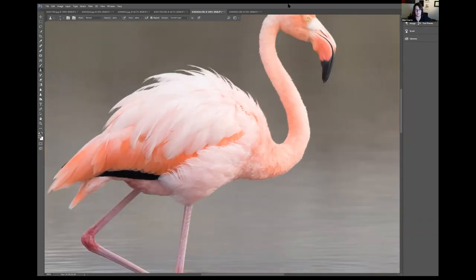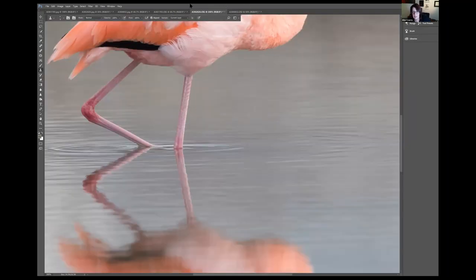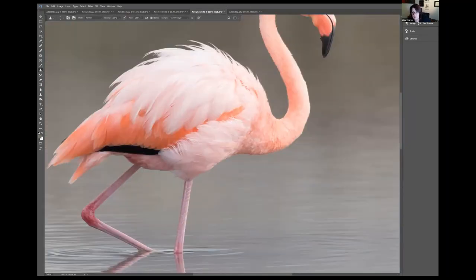So now the feather's gone. I don't like that dip in the beak now. I think it looks weird. So I'll go back in and grab this bit here and bring it straight down as a straight edge. I clone that in. There you go. Then clone that in and work with it so it has that nice smooth curve and takes out the bit where the feather was.